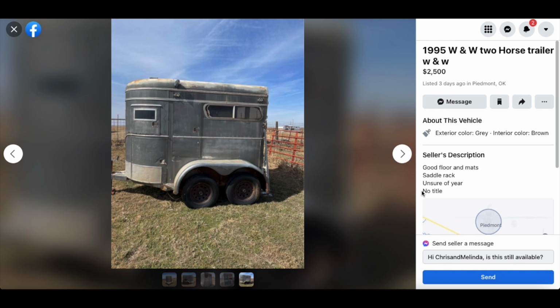I live in Oklahoma, so no titles are required. This is typical from where I'm at. If you get to Texas, you get up into Kansas, a lot of them will come with titles, and that's great. That makes it great for people that are out of state. There is a process to get a trailer with no title registered in your name in other states.